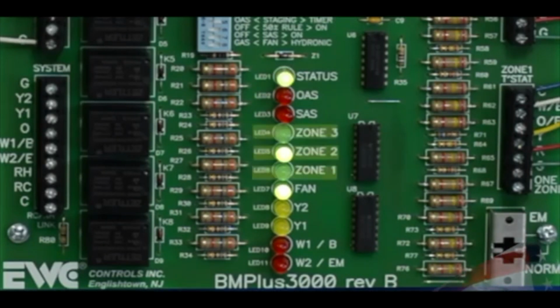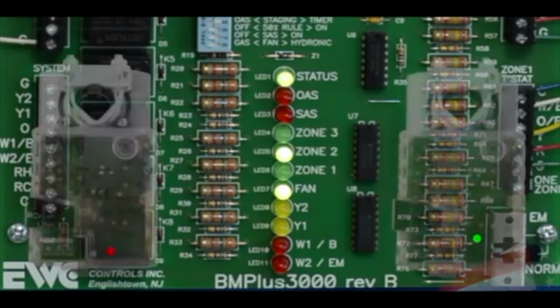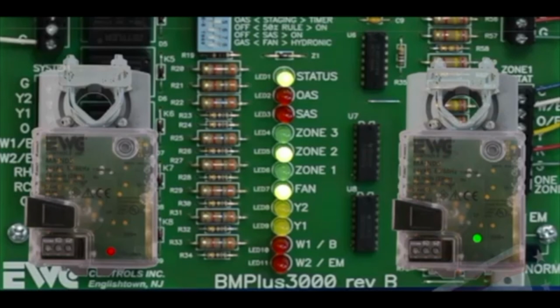The damper LEDs let you know the powered position of the damper terminal for the particular zone. Green, open; off, closed. When using the EWC URD style damper, the LEDs on the dampers will indicate the actual position of the damper. This gives you a precise visual inspection of damper operation up to 60 feet plus away under a house or in an attic.